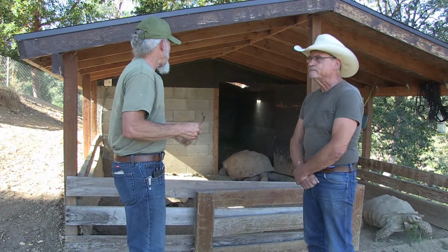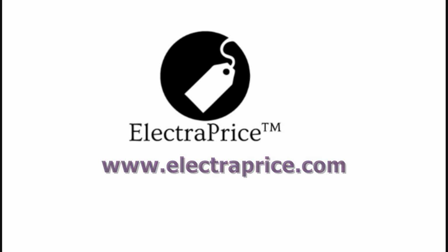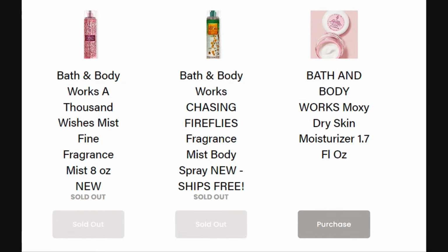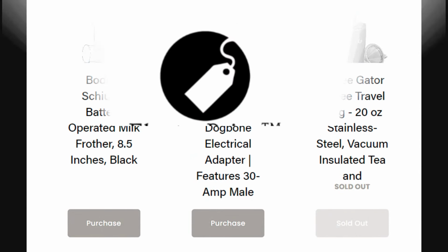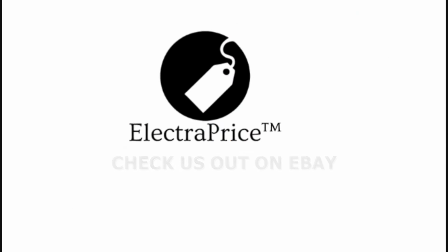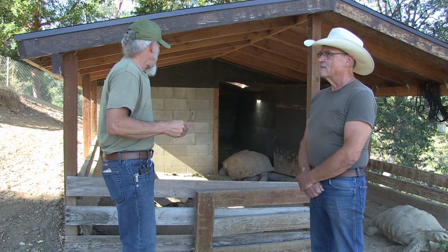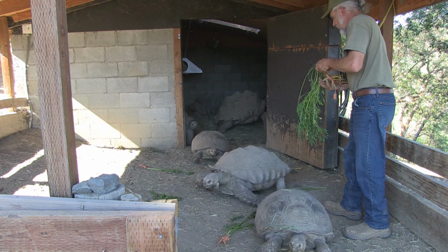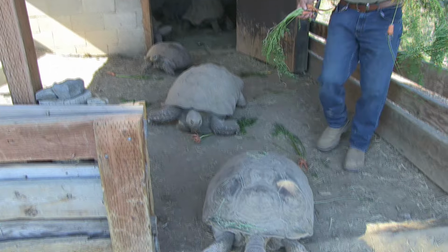And then lots of fruits and vegetables. Right now they're munching on fresh carrots that we grew here on the ranch. So we just pulled a whole bunch of carrots and just fed them a bunch, and they really like that root. Root vegetables are obviously really good. Lots of vitamins, lots of nutrients in the root vegetables. But you have to balance it out. They can eat some fruit, but you don't want to give too much fruit. You can cause all kinds of problems giving too much fruit.